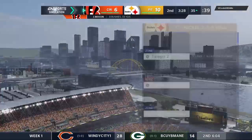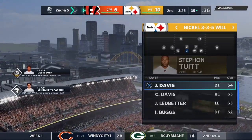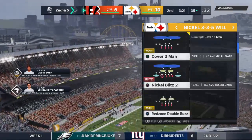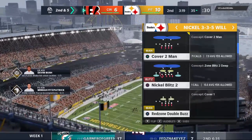It's the correct call. And he gets this to the 35. Good for a gain of 5. 5 yards is the tally on first down. That brings up second and 5.